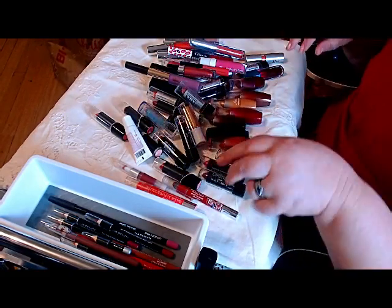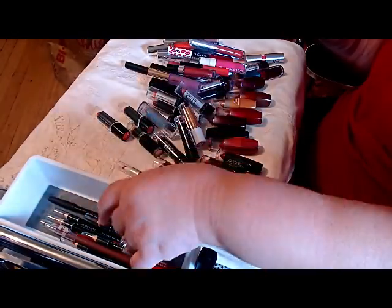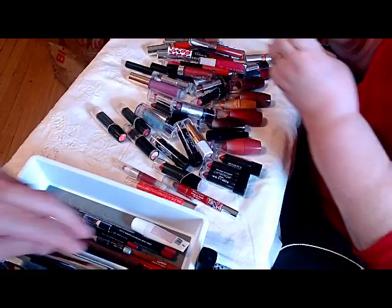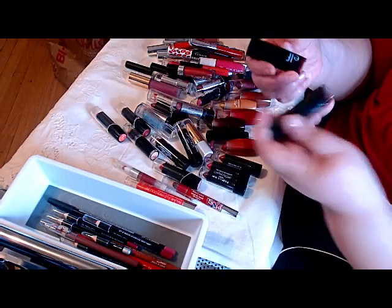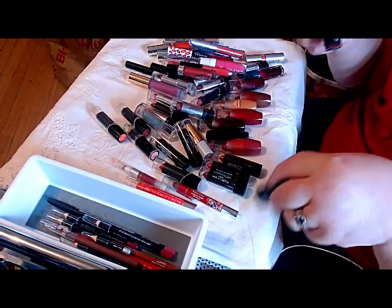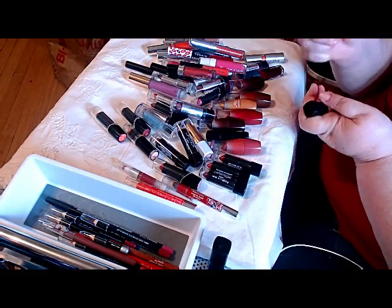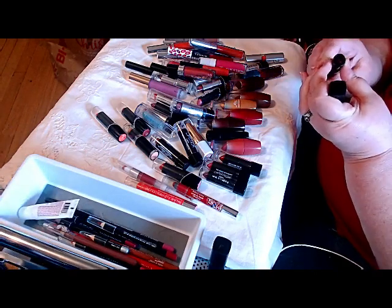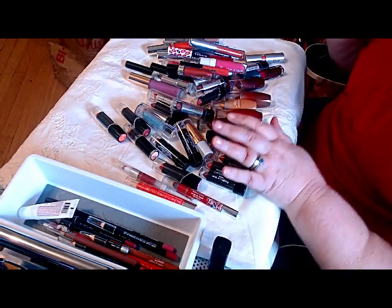Let's see, which ones do I actually want to get rid of anyway? Oh, that's my Skin Icelandic medicated stuff. Okay, there's my e.l.f. Bordeaux. See? Bordeaux. And this is the one I've used semi-occasionally. It's a dark color, don't use it often, but I'm going to stick that back over there.